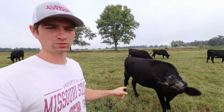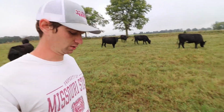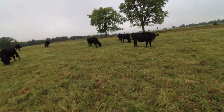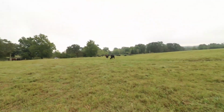We pulled the bulls out. We had 2 of the Hereford bulls in. They had lower birth weights, but they're both young, so that's why we had 2 in here. We pulled those out about 15 days ago or so, and so in 30 days, we will have the vet out and he will preg check all these heifers.